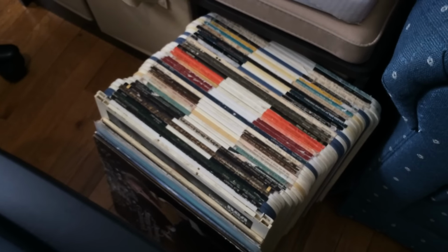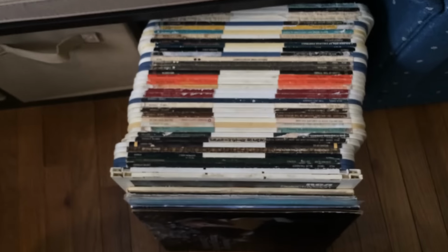So if anybody wants to trade anything, I don't care, whatever. I'm not even saying CEDs for CEDs. I don't care if they're DVDs, Blu-rays, VHS, whatever. You got anything to trade, let me know. And if you're looking for some CEDs, I got a bunch here.